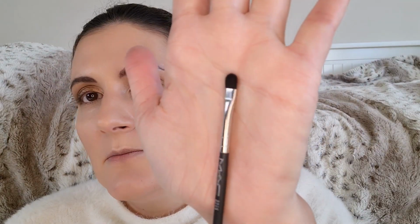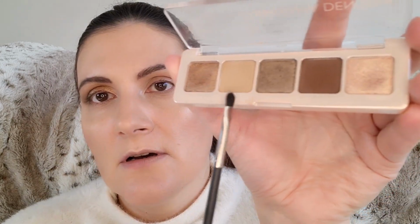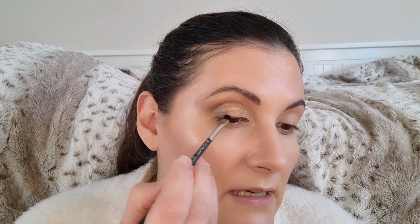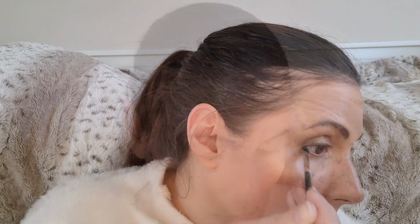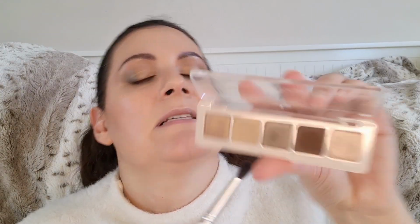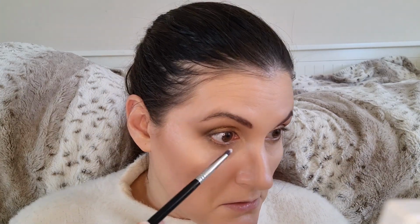With my favorite detailed brush from MAC, this is the 226S, I am going into the dark color here to intensify the look and use it almost as an eyeliner. So I am going here at the outer corner. Now let's go for my under eyes, and I'm going with Anju, my favorite color, just in the outer corner. Then with a smaller brush, I am going with Golden Flesh here, right in the middle. And even a smaller one with the lightest color.